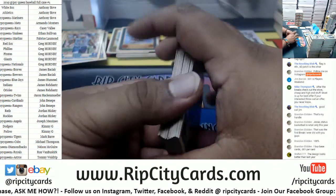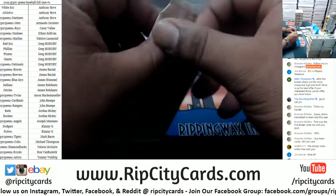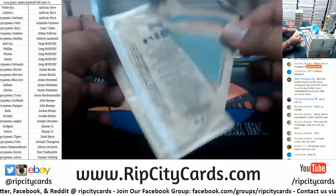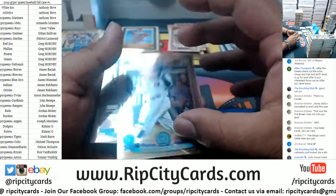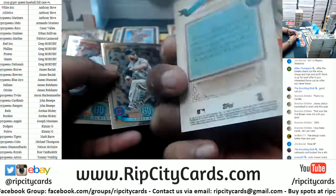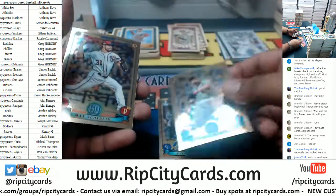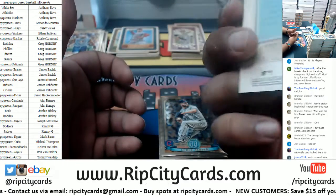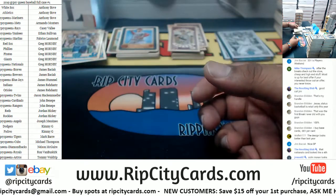All right. I don't know about y'all, but I actually can't wait to open these up. So I'm going to open them right now. The box toppers here. See what these things look like. Salvador Perez, Royals here. Corey Kluber, Indians. No, kids, play. What you're thinking about is Allen and Ginter. I can see how you'd be confused, but that's Allen and Ginter. This is Gypsy Queen.